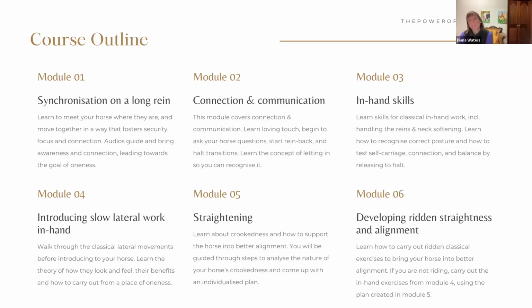In module 3, we start to learn some technical in-hand skills. So you learn how to hold the reins and how to soften the neck. You learn how to recognize correct posture and how to test self-carriage, connection, and balance by releasing to halt.